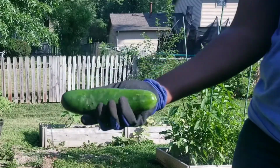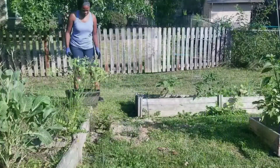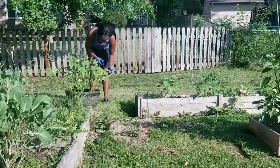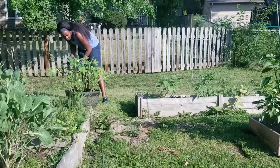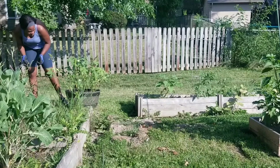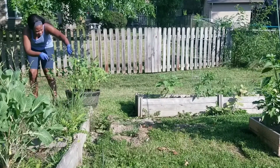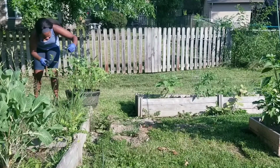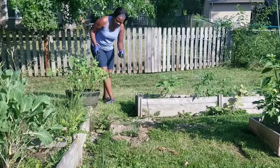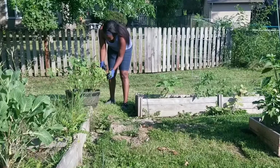Not a bad looking cucumber if you ask me. Now on to the okra. I planted okra this year strictly for Mister. He is the only one that likes it in our house. And I've planted okra in the past and I don't ever remember anything coming up. I'm really proud of the okra I have going on this year. I will definitely do it again next year.